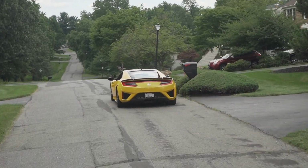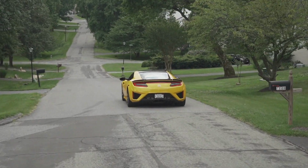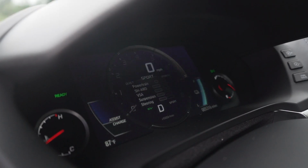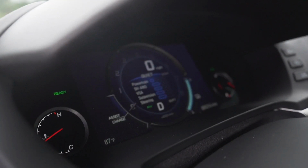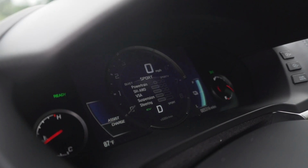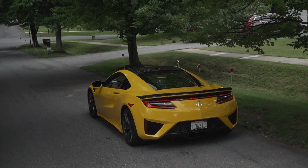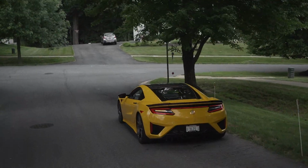Of course, the NSX has various forms of etiquette. You can use dynamic mode to switch the mannerisms of the vehicle. For example, turning it all the way to the left, we'll put it in quiet mode. That's where the electric motors kick in. The vehicle becomes very docile. And then you have sport mode, and then sport plus mode. And for those days on the weekend when you want to hit the track, you have track mode.